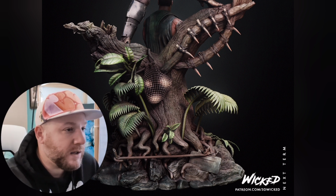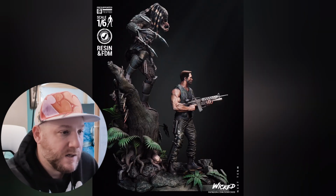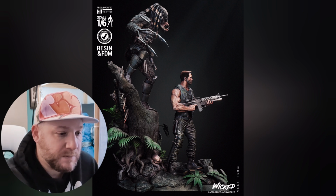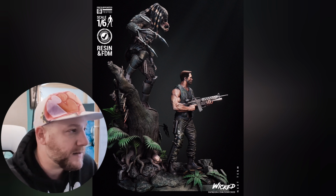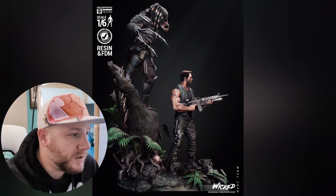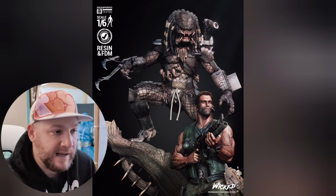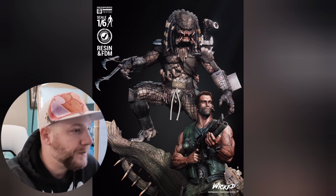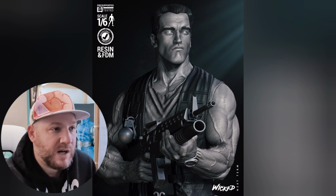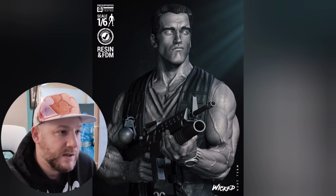So let's quickly scroll through these because there's a lot of different angles. Here's the side profile angle. As you can see, Arnold's in the front. So this piece is going to have a lot of depth to it because you have two characters now standing on top of a base. Quickly scrolling through these, some up close shots. The Predator looks absolutely fantastic. I really love the way they sculpted the Predator. So he looks really cool. Here's an up-close shot of just Arnold by himself holding the grenades and the machine gun. So overall, you can tell who it is. Looks good.